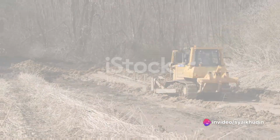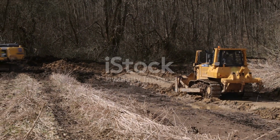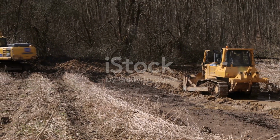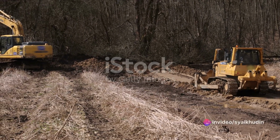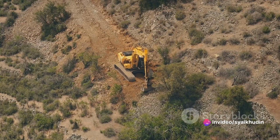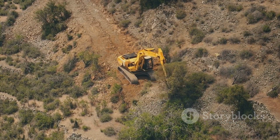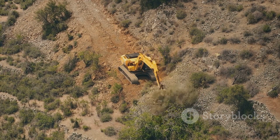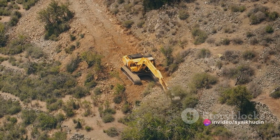But what makes a bulldozer capable of leveling land on high hills? The secret lies in the power of its engine and the design of its blade. The engine provides the raw power to push large amounts of materials, while the blade's design ensures that the materials are spread evenly across the land. The bulldozer's tracks also play a crucial role, providing the grip and stability needed to work on steep slopes.